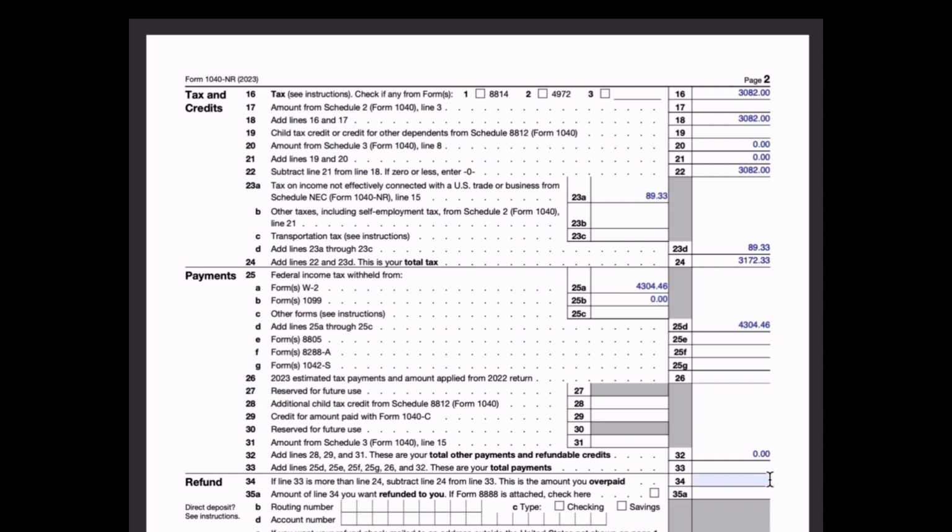Add all these boxes and enter the amount right here. This section is for the refund, so if line 33 is more than line 24, subtract line 24 from line 33. For me, line 33 is more than line 24, so I will be eligible for a refund, and I will just subtract line 24 from line 33, which comes out to be 1132.13. 35A says amount of line 34 you want refunded to you, so you can enter the entire amount right here.